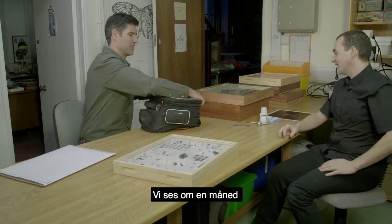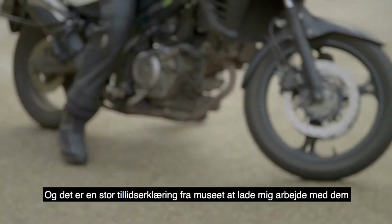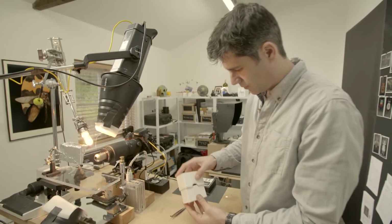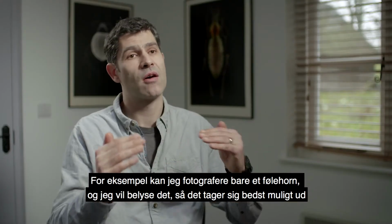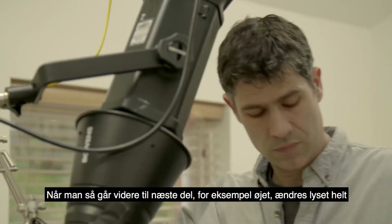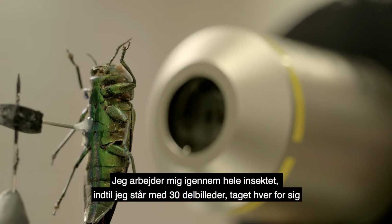I'll see you in a month. It's a real privilege for me to be playing with these things, and it's very trusting of the museum to lend me them. Working and shooting with microscope lenses turns a traditional photography process upside down. So for example, I'll just photograph an antennae and I'll light that antennae so it looks the best as it possibly can. Once I move on to the next section, for example the eye, the lighting will change completely and work my way across the whole body of the insect until I end up with 30 different sections, each photographed individually.